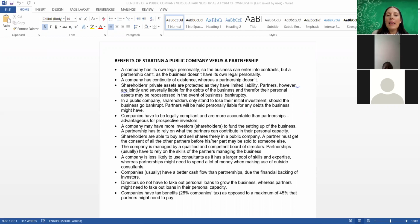Let's move on to capital and cash flow. A company may have more investors, not the apostrophe S, to fund the setting up of the business. Once again, this applies to a private and a public company, obviously depending on how many shares the company will issue, that will be converted into cash or capital that's available.